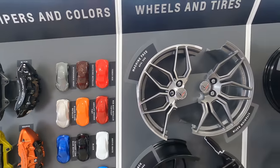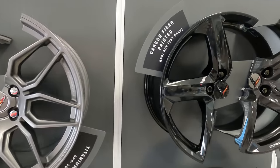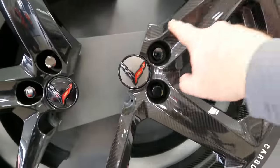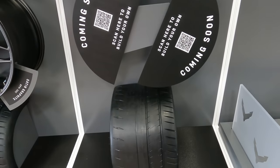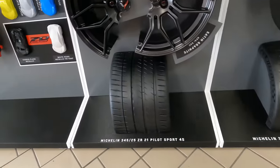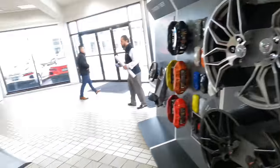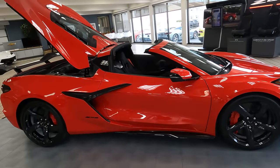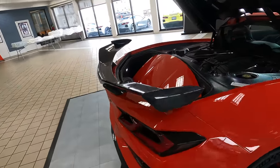Then you've got a machine faced wheel, you've got the black wheel, and then you've got the carbon fiber painted wheel. So you can see this one's painted, as opposed to this one, which is exposed carbon fiber. And then a couple different tire options as well. The Z07 has the Cup 2, and then the Michelin Pilot 4S. And I misspoke earlier, these are the carbon fiber wheels that are painted on this car, not necessarily the exposed carbon fiber. Get a little bit closer look at the motor as well.